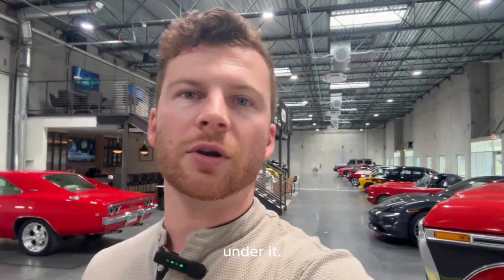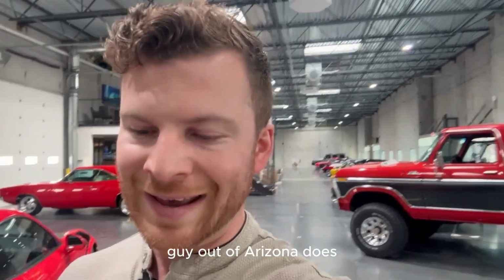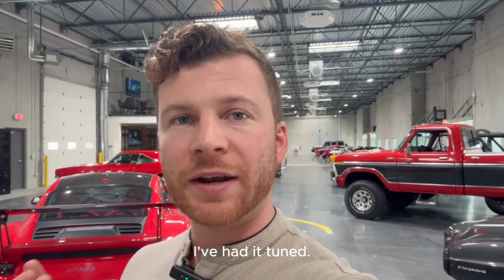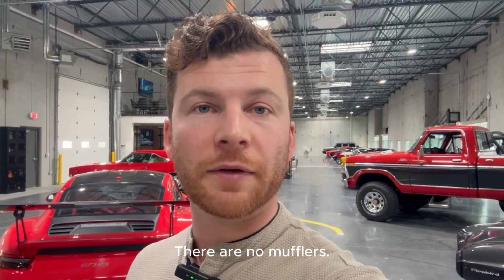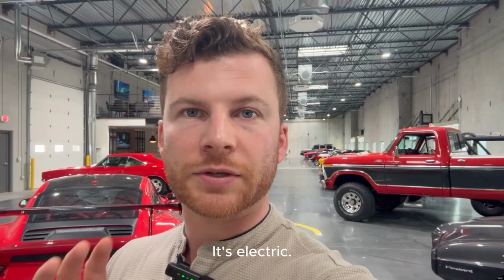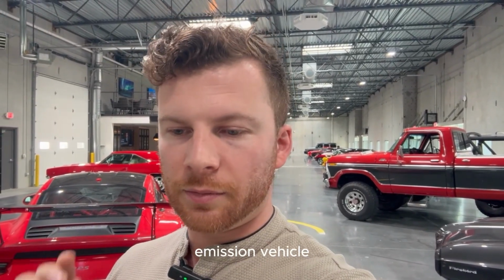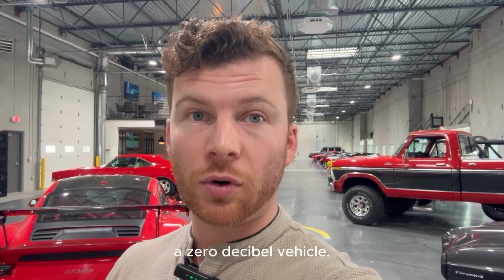So let's take a peek under it. I'll tell you a little bit about this. This is CRP exhaust. This guy I know out of Arizona does custom exhaust. Now this is full titanium. I've had it tuned. It does not have cats on it. It's full header. There are no mufflers. So for all police officers watching this, it's electric. It's electric. It's a partial zero emission vehicle. And it has no sound, and it's actually a 0 decibel vehicle. And I'll show you why.